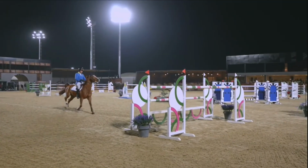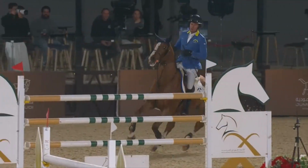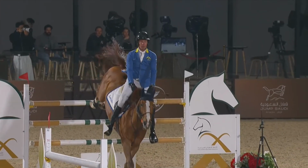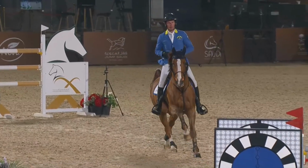Christian Ahlmann is clear and very fast as well, 62.79. We saw the writing on the wall from early on in that class about how Christian Ahlmann was going to take this on, and he and Otterongo Alpha are the ones to beat, 62.79.